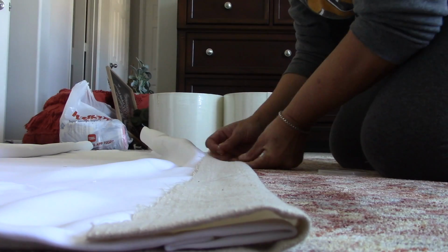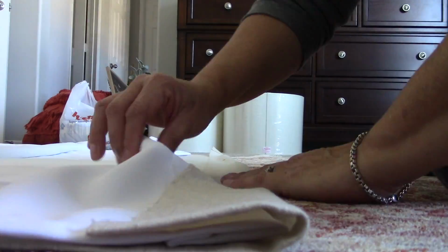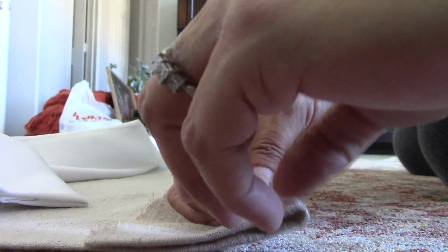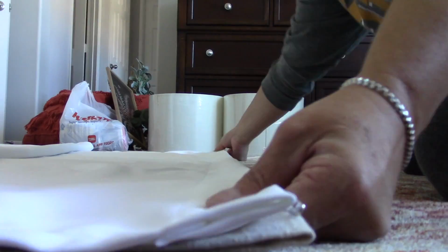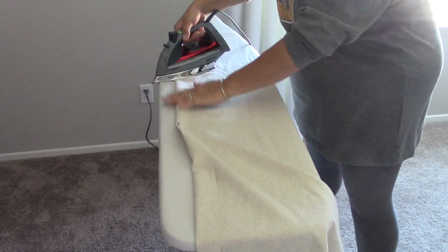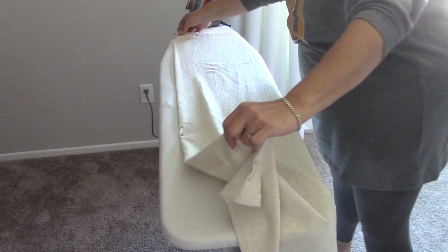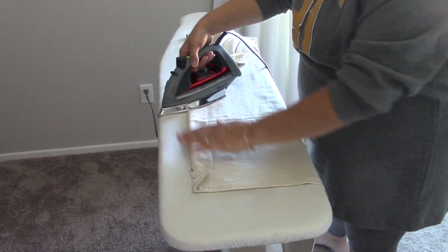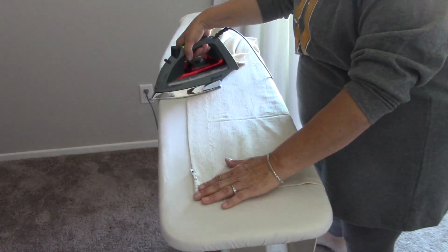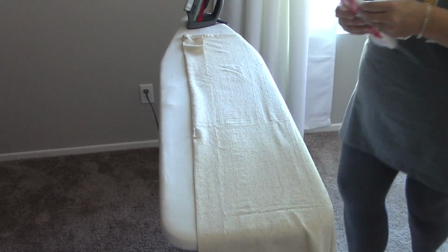I put it back because I figured I needed a guide for my hem. So I folded the curtain that I wanted to hem over the bottom just so that I knew where to pin it. I used safety pins to pin that so that I could take it up to the ironing board and get started. First thing I'm doing is ironing the crease, and I'm using steam. The bonding tape that I used requires no steam, so I had to turn that off.